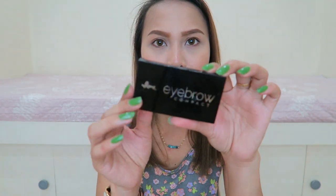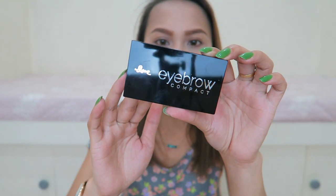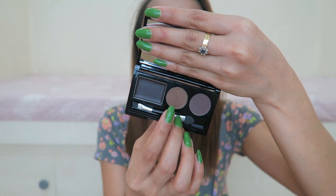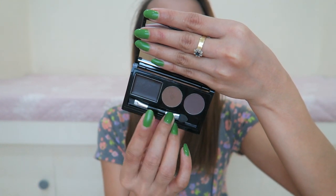This is from the brand Second Love, the Eyebrow Compact. I have mine in the shade 02 Medium. I have it on my brows right now. I first used it earlier, just before filming this video. It has two eyebrow colors and a wax. The one I used today is this one. I didn't use the wax, and I didn't use this one either. And this is what it looks like on my brows.